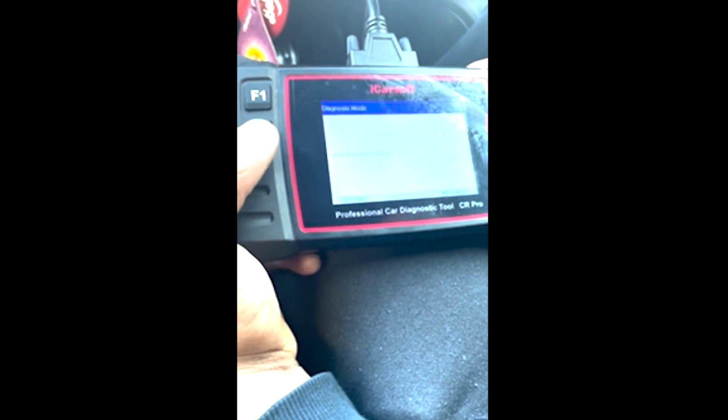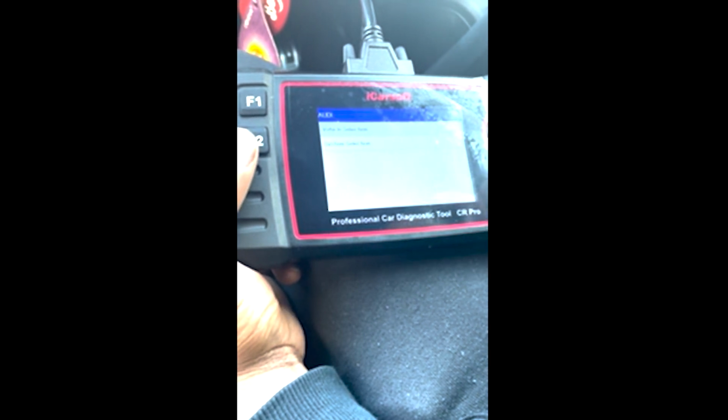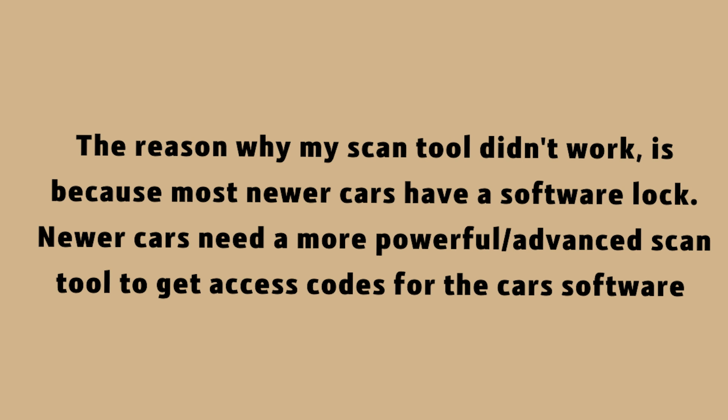To go to the hot functions, and at the moment I'm using a Microsoft scan tool. I had an auto one, but for some reason it's not doing the DPF regeneration. I'm not sure why. Probably needs an update. I'll have a look at that later on.